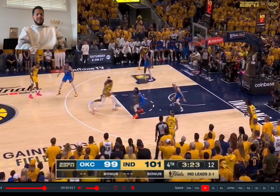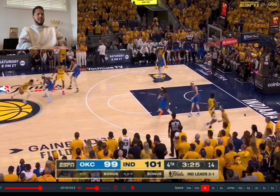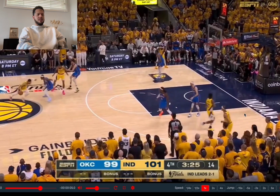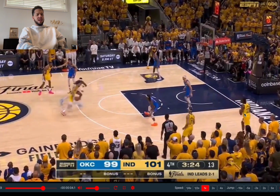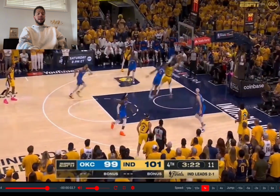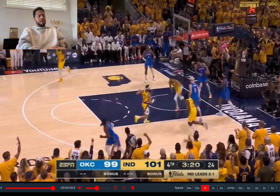Now, as he attacks, Lu Dort does get there, but this is where skill comes into play. A simple move to get over that help into the layup, right? So he's making the read, rejects the screen. Lu Dort's there, hard pound, up high pickup, layup, keeping the game simple.